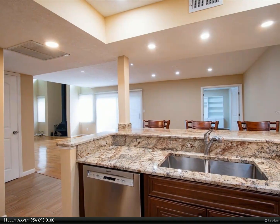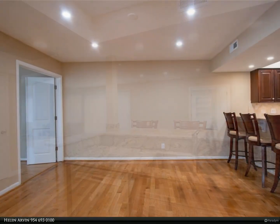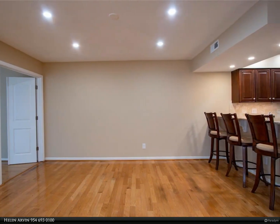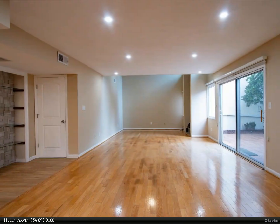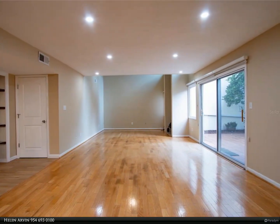3 new windows, low E Argon gas, and new plantation shutters. Roof was replaced in 2014. Air conditioner replaced in 2015. Easy access to shopping, Park Avenue, Baldwin Park, bike and walking trails and Winter Park Hospital.